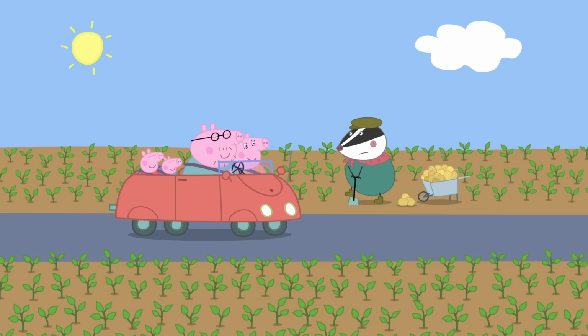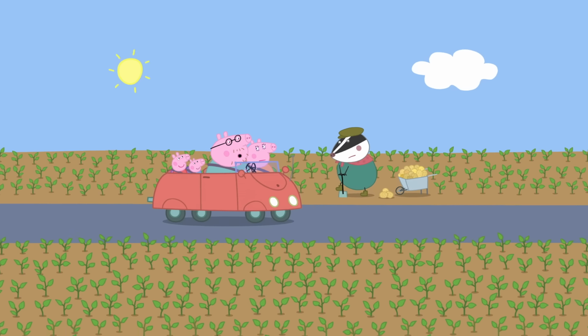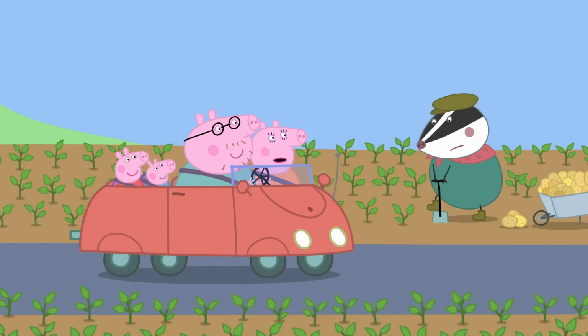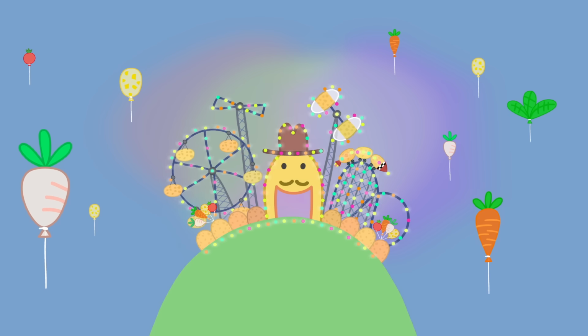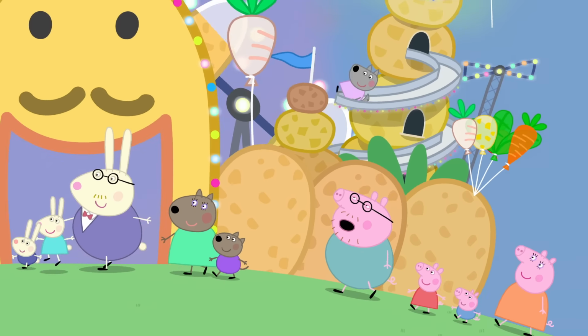Here we are. The family have arrived at a field of potatoes. Is this Potato City? It must be. And it looks like we picked the right day to visit. There are no crowds. Are you sure this is the right place, Daddy Pig? It just looks like a farmer's field to me. Excuse me, is this Potato City? No, that's Potato City. It isn't quite what I was expecting.